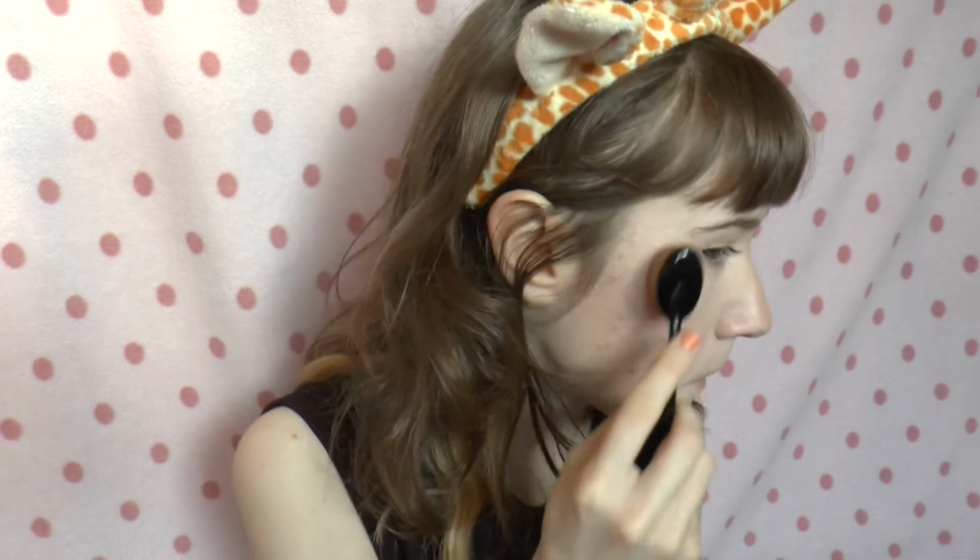Okay, I originally said that I don't like this, but for some reason I'm liking this. I think it's because I'm using the brush. I think I might not have liked it originally because of the sponge, but I'm actually really liking this now. Doesn't that look really good? Looks like my skin's really wet, but it's not. Which is weird because I really didn't like it at all.